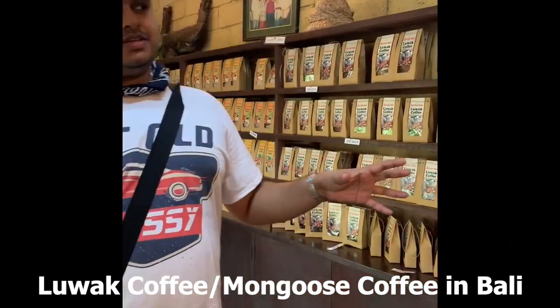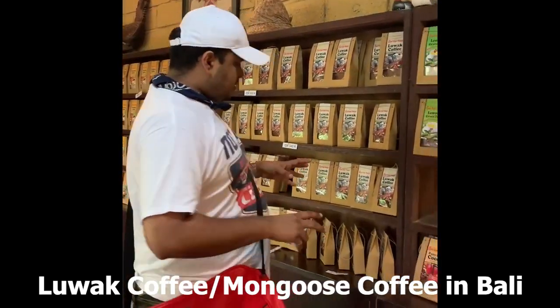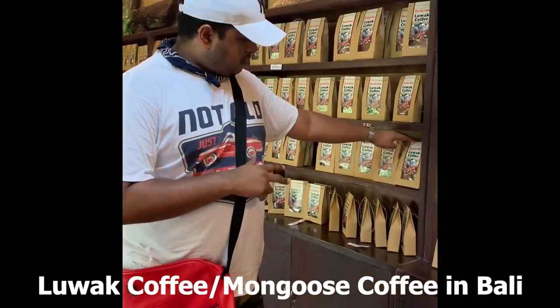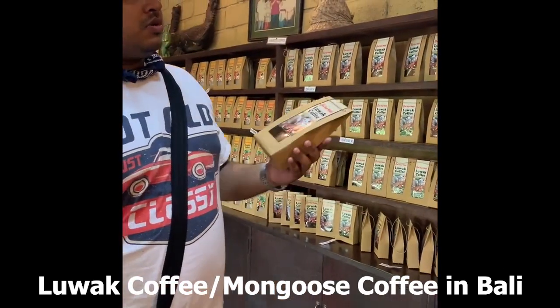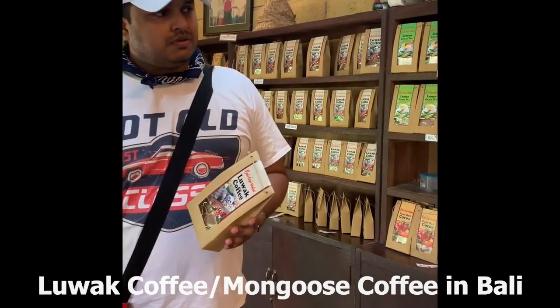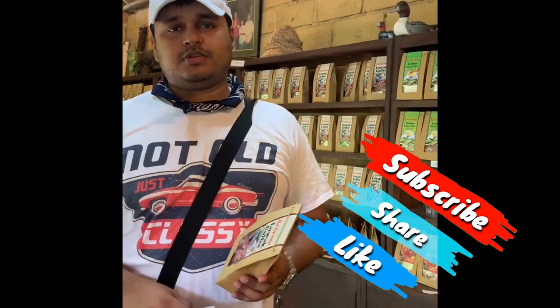Here in the store they sell the special Luwak coffee powder and the special Luwak coffee beans. So if you're a person who likes to prepare the coffee powder yourself, you can go for the Luwak coffee beans, which are sold here, but I'm going for the Luwak coffee powder. It's a 200-gram pack, which is $47. Apart from this, you can also buy mangosteen tea powder, lemongrass tea powder, and Bali dark chocolate. They've got a plethora of options out here. So if you guys are coming to Bali, do come and check out this place. You're gonna love it.